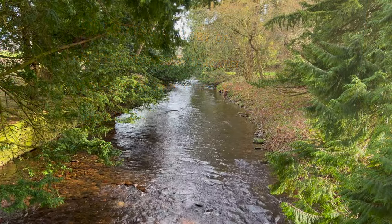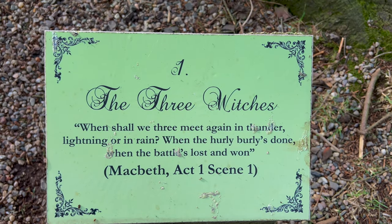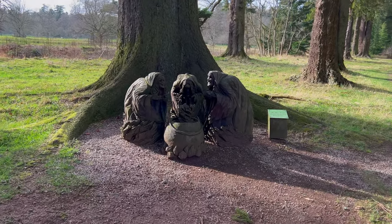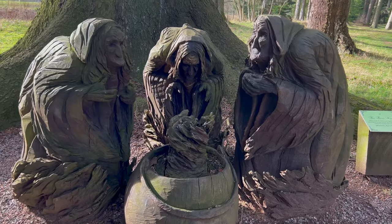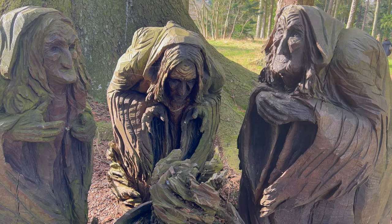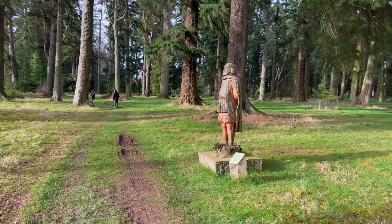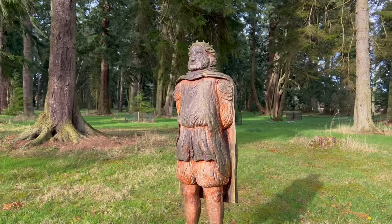Glamis Castle is probably the most famous for being the setting of Shakespeare's play Macbeth. While it was a setting for the play, there is no real connection between the historical figure of King Macbeth and the castle. Even so, you'll find very detailed wood carvings of all the characters of Macbeth on the property. Here's just a few of the statues that I found as we walked through the property.